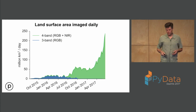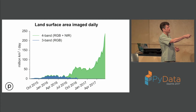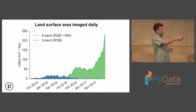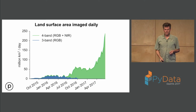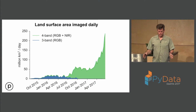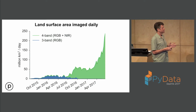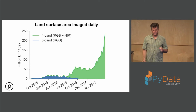We got up to about 50 million square kilometers a day, and then in February of this year, we had another launch that was 88 satellites, also on an Indian PSLV, and that's been this increase in data rate. And now the images we're bringing down are more than the land area of the Earth every day, right? So we are there in that sense that it's about 150 million square kilometers per day. That's the area of the Earth.